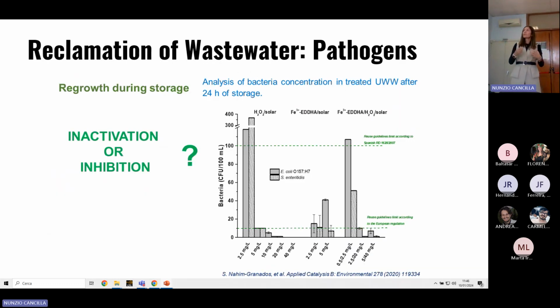Then, of course, we deal with the pathogens, and we have to take into account that it is not the same to inactivate or to inhibit. We always have pathogens in the outlet of municipal wastewater treatment plants. If we apply a technology to destroy them and we don't destroy them completely, they will regrow after a short time in good conditions for them. So if we want to irrigate crops with treated urban wastewater, and we are going to have storage tanks and tubes for the distribution of the water, there we can have a regrowth of the pathogens. So this is only a general view of what we have to take into account.